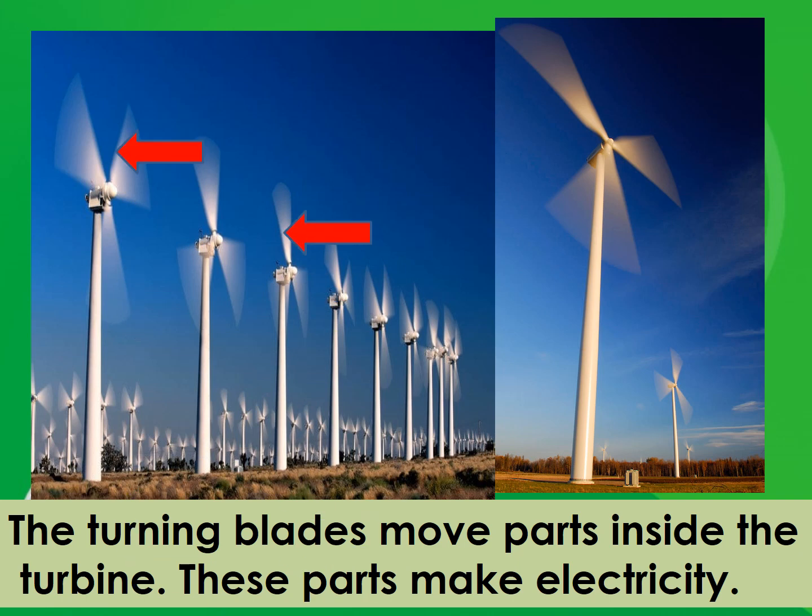When the wind blows, the blades collect the energy from the wind, causing them to turn. The turning blades cause a shaft to spin. The moving parts inside the turbine are connected to a machine. So inside these turbines are moving parts, and these moving parts are connected to a machine. This machine is called a generator. It changes the wind energy into electricity.